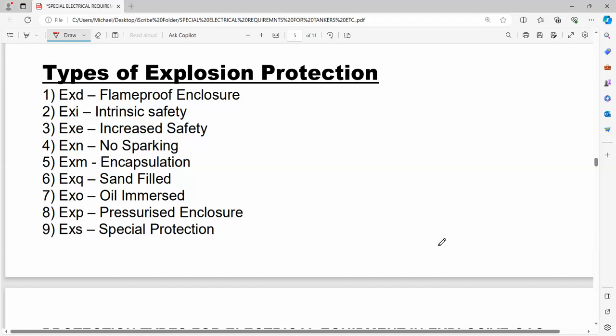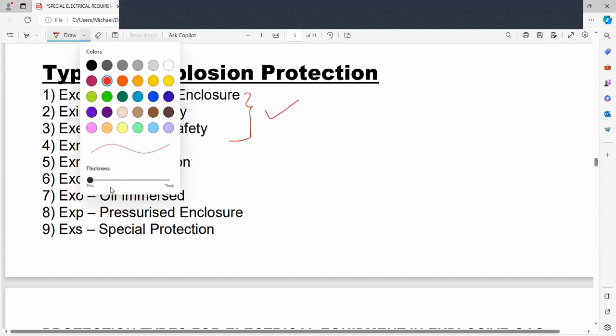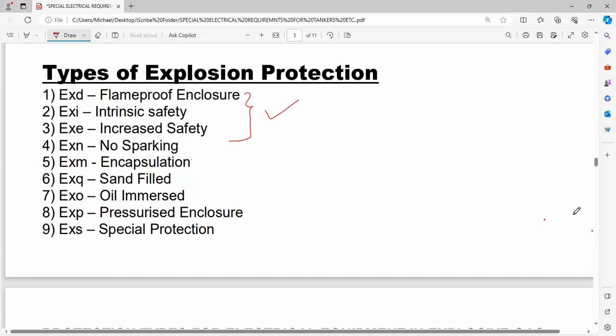Okay, we will be taking each one of these 9. But for your information, the cross questions that are related to you will be the first 3. They will cross question you a lot with regard to these first 3. Not to say that they cannot cross question you with the rest, but as I said, they will concentrate on EXD, EXI, and EXE.